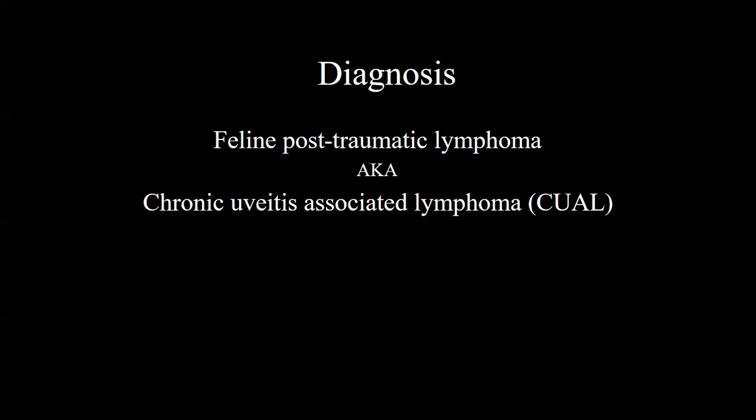And so I think we're in the process of trying to write up a case series and changing this name to something like chronic uveitis associated lymphoma. And the paper should be out at some point. It's very close to being submitted.